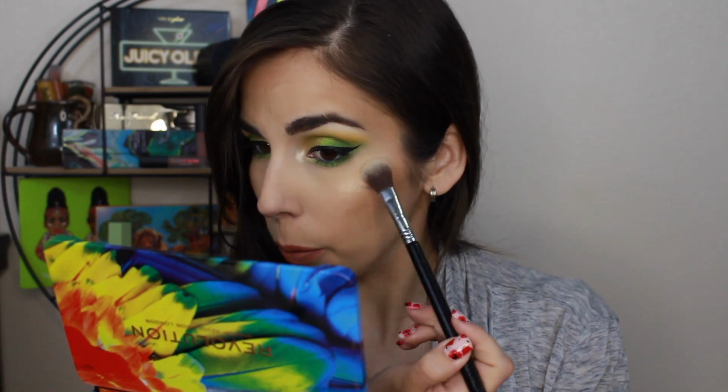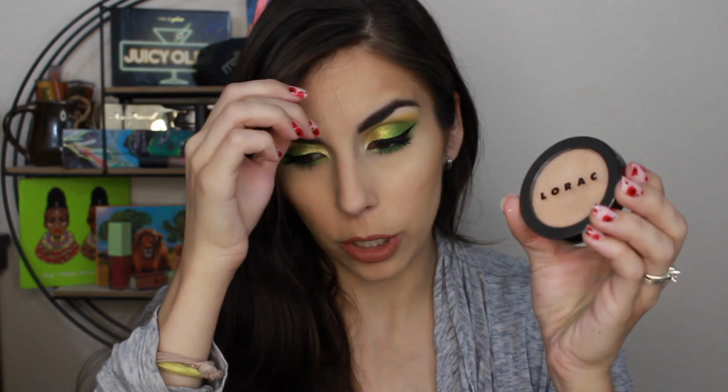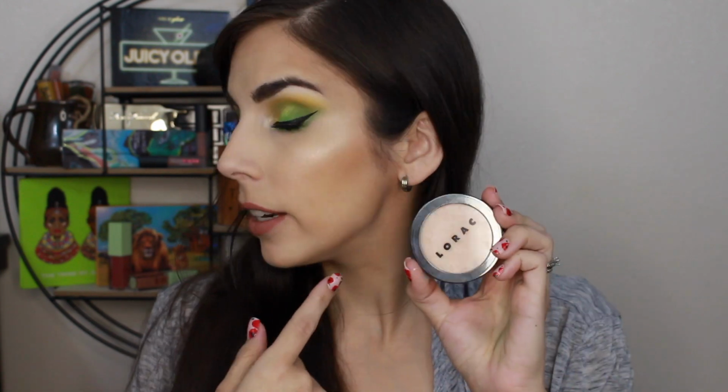Any highlight will emphasize texture if there is texture there, because it is bringing light to that area, but it melts into your skin and it doesn't look like it's sitting on top of your skin, which is something I've always really appreciated and loved about LORAC's original highlighter. So that is Daylight right there.